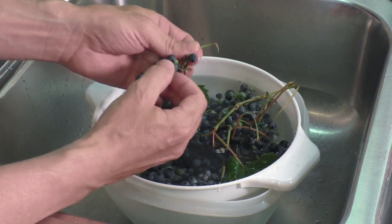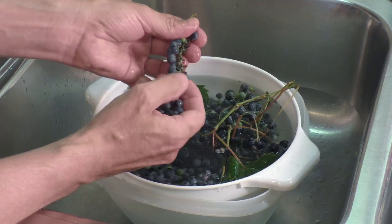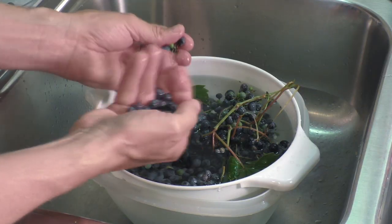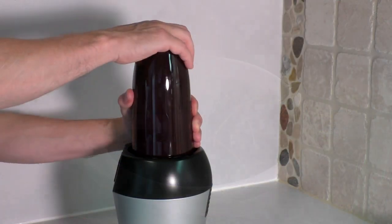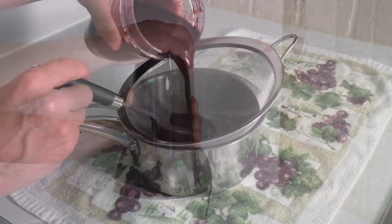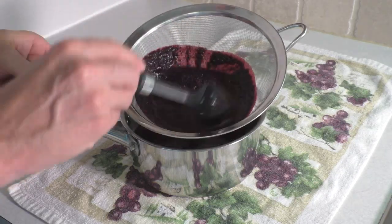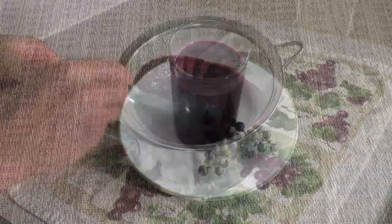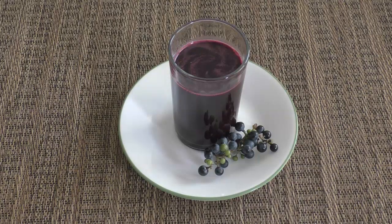To process riverbank grapes, you have a few options. But the best option, in my opinion, is to pull the grapes off the clusters, rinse them in clean water, run them through a blender, and then filter them to remove all the seed fragments. This process is quick and effective and will give you grape juice that's ready to drink. Now, if you need something that's not so perishable, you can simply boil this juice into a thick paste and then dry the paste into fruit bars.